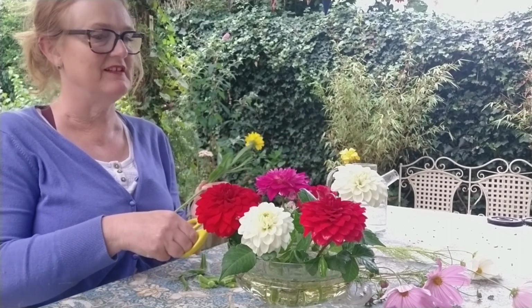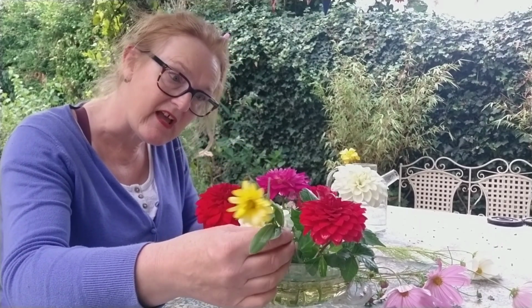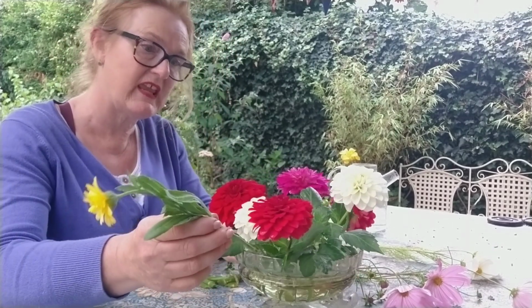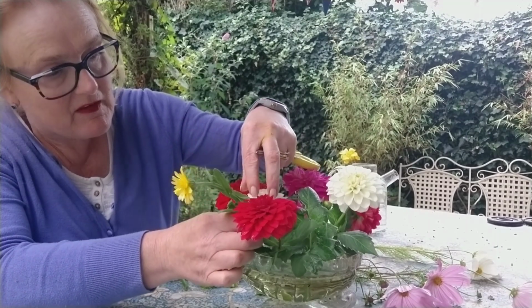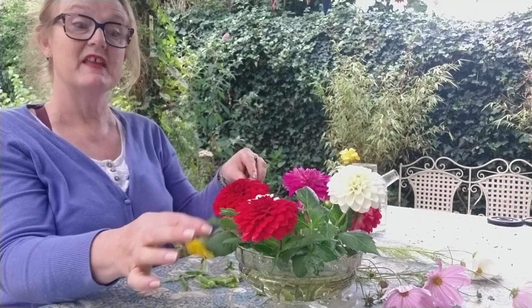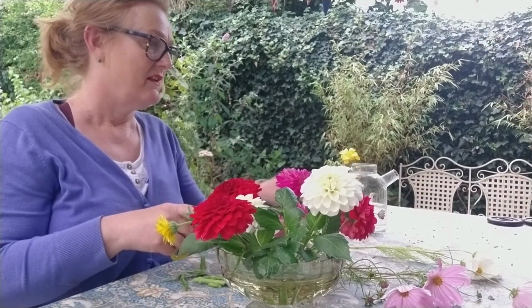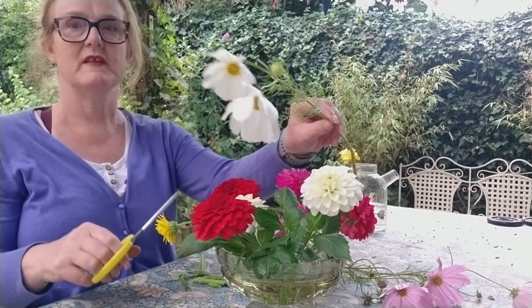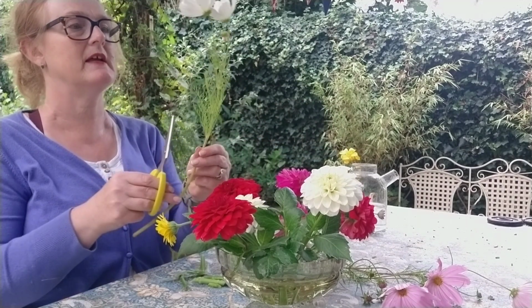Wouldn't it be wonderful if I had loads and loads of marigolds, and then I could just have a whole vase sort of heaped up with marigolds? That would be rather lovely, but everything is a bit sparse in the garden at the moment. But I am going to make use of these cosmos. So I can see where I've deadheaded before. I'm left with a stalk with no flower head.